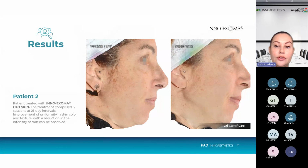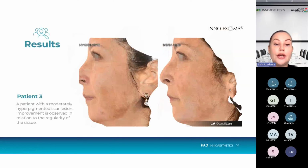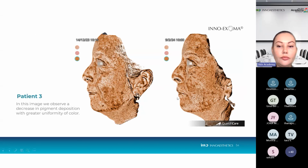So here you can see another patient, and again, even on these pictures, we can see that there is a significant lightening effect. Here you can see that the deposit of pigment is much lower after the 3 treatments with the exosomes. This is also an interesting patient with a scar, and the scar is pigmented. So pay attention to the lightening effect. Here you can see that the lightening effect is really great, just with the 3 treatments with the exosomes.